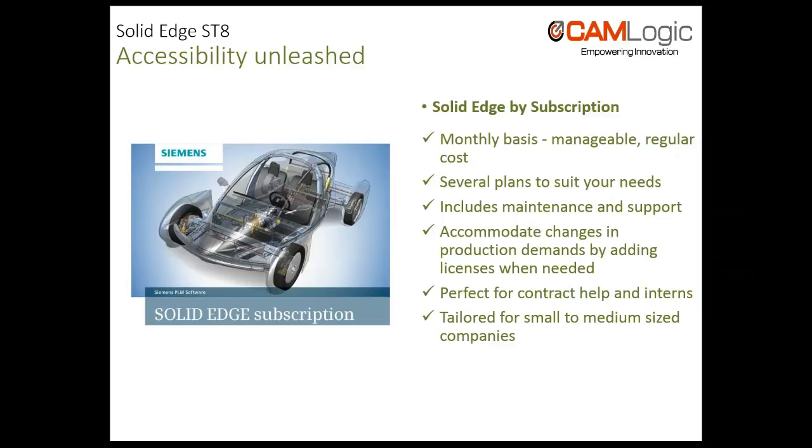Something you may not be aware of is Solid Edge by subscription. We offer a monthly basis, manageable, regular cost, several plans to suit your needs, includes maintenance and support, accommodate changes in production demands by adding licenses when needed, perfect for contract help and interns, tailored for small to medium-sized companies.